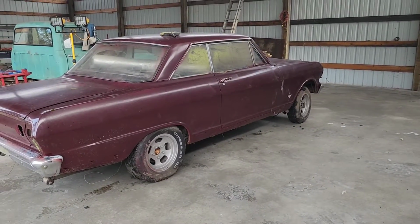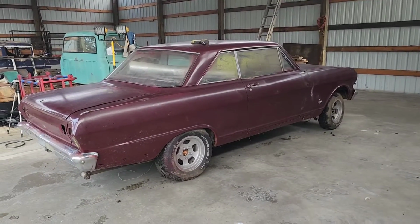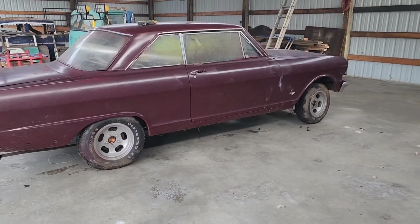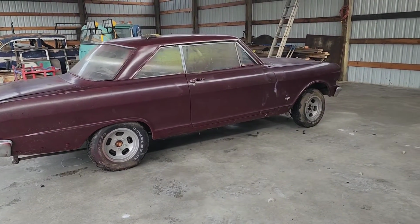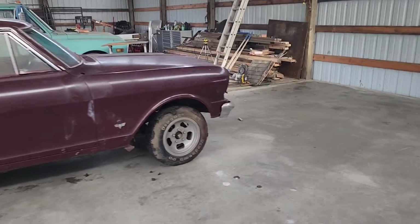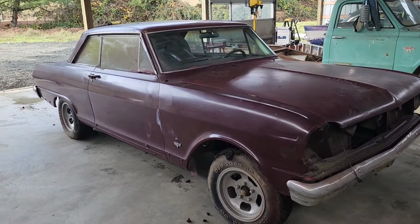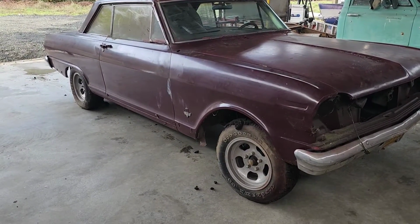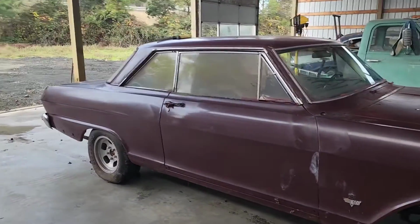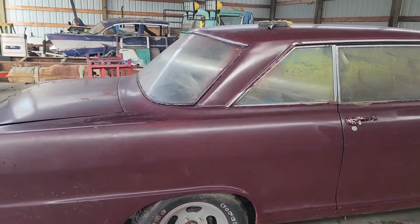Alright, got it moved in here. That's about the right stance that I'd like it to have. Of course, there's no engine in it right now. Well, it's now on dry ground, so it'll be better in here before I get started on it.